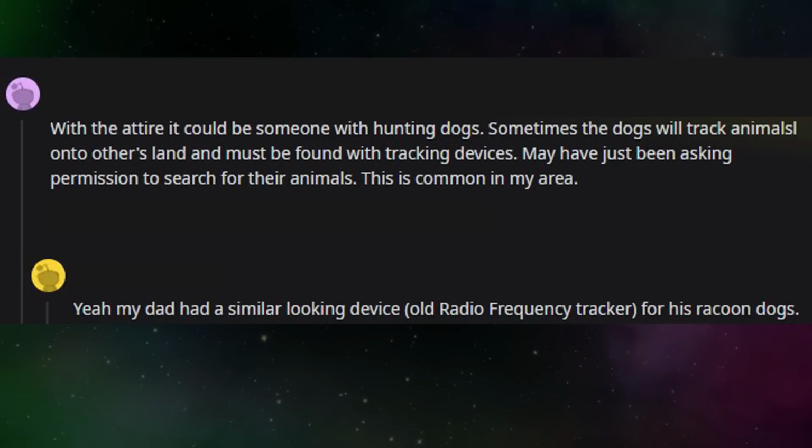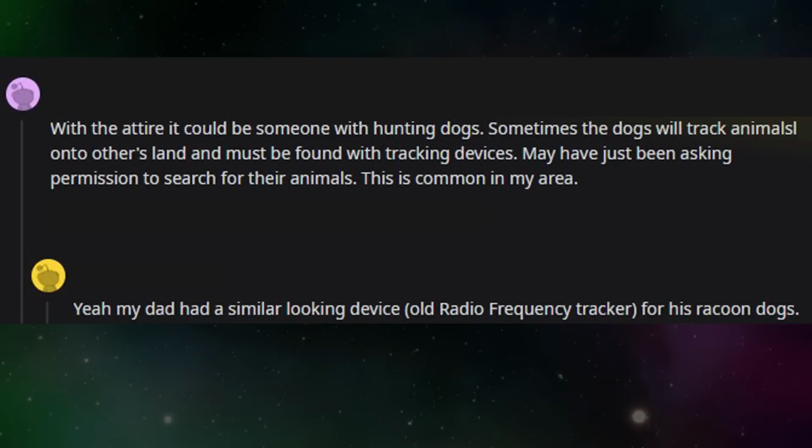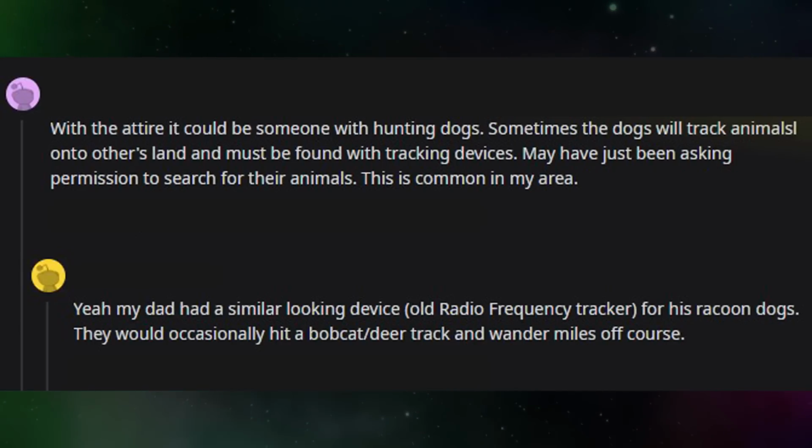Yeah, my dad had a similar looking device, old radio frequency tracker, for his raccoon dogs. They would occasionally hit a bobcat/deer track and wander miles off course.